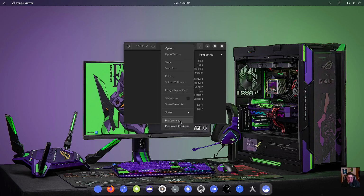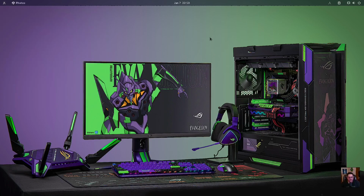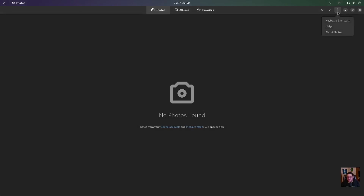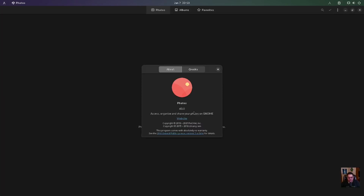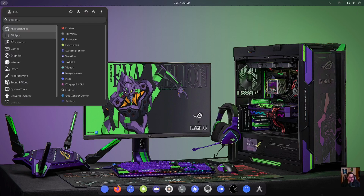Let's see. Yeah, I believe it's Eye of Gnome. I'm not sure, but it may not be. It may be another one that they have. But either way, most of your Gnome distributions come with Eye of Gnome. But anyhow, they have image viewer in there and photos. Photos we'll take a look at. About photos, it's version 43. So either way, there you go. They have 2 photo viewers as well.